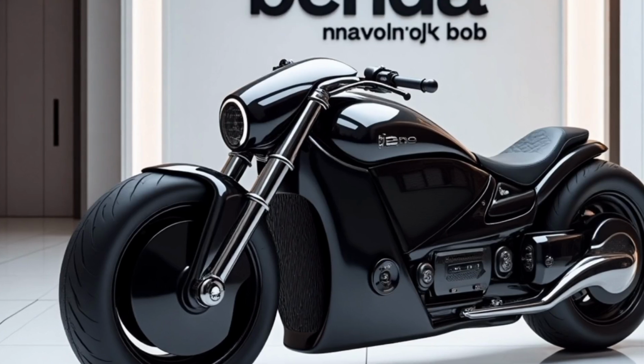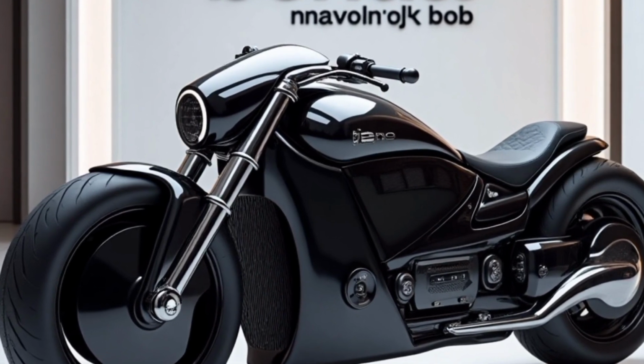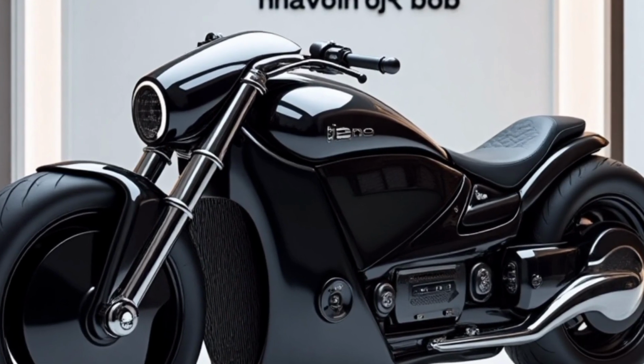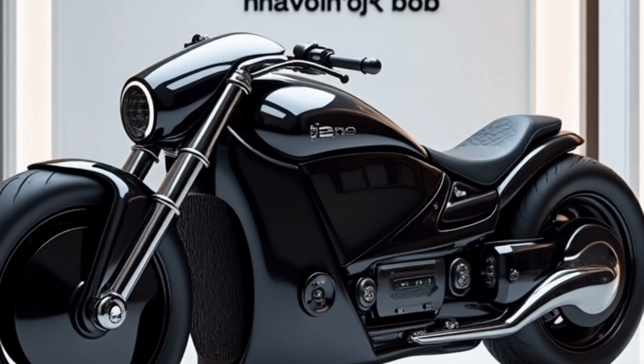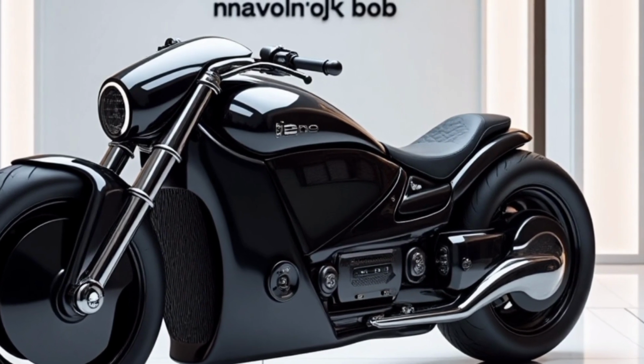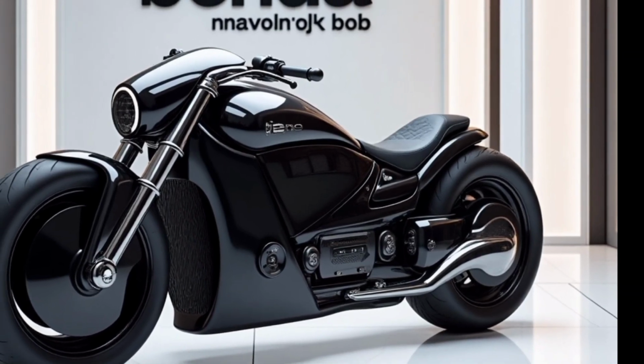You're into bold styling, retro muscle, and that unmistakable bobber silhouette but still want modern engineering without breaking the bank. At the 2025 Benda Napoleon Bob may just surprise you. This machine combines old-school cruiser charm with contemporary power, all wrapped up in one of the most unique designs in its class. Today on BikeNext, we're diving deep into what makes this bike stand out.